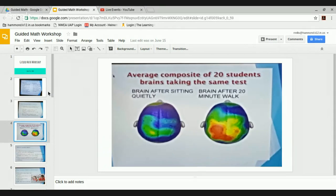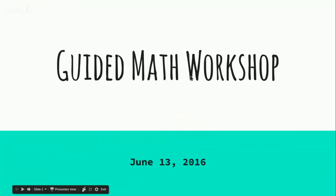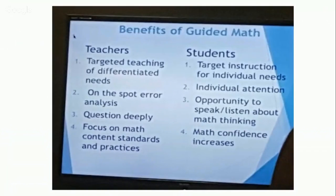So the guided math workshop, you're going to see through the presentation, I essentially took screenshots of everything that I thought was important to put together this presentation so I didn't have to reinvent the wheel. So the benefits of guided math for teachers are so you can target teaching to differentiated needs, you have on-the-spot error analysis, you can question more deeply, and you can focus on math content standards and practices.